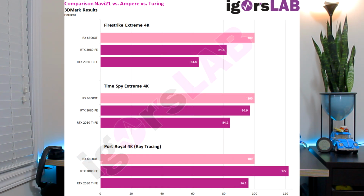So in Firestrike Extreme at 4K, the 3080 FE is behind the 6800 XT by 19%. That's pretty impressive. And then the 2080 Ti FE is behind it by almost 40%, 37% behind. That's a big performance increase.